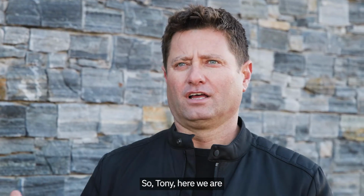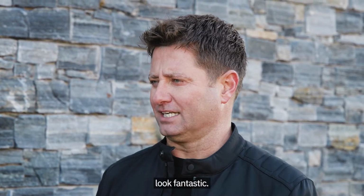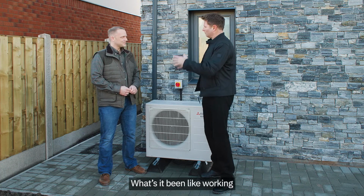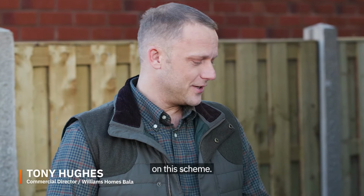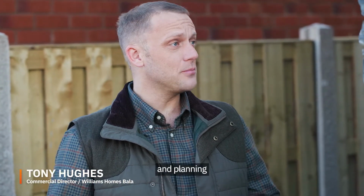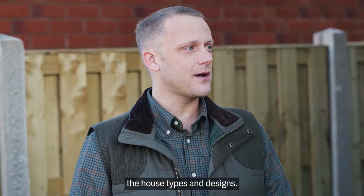So Tony, here we are at the back garden of one of your developments. I have to say the houses look fantastic. Thank you. We're next to the Ecodan. What's it been like working with the Ecodan pre-sales team? Ecodan have been really good on this scheme. They help us with design and planning, early stages, which is excellent because then we get to incorporate the systems within the house types and designs.